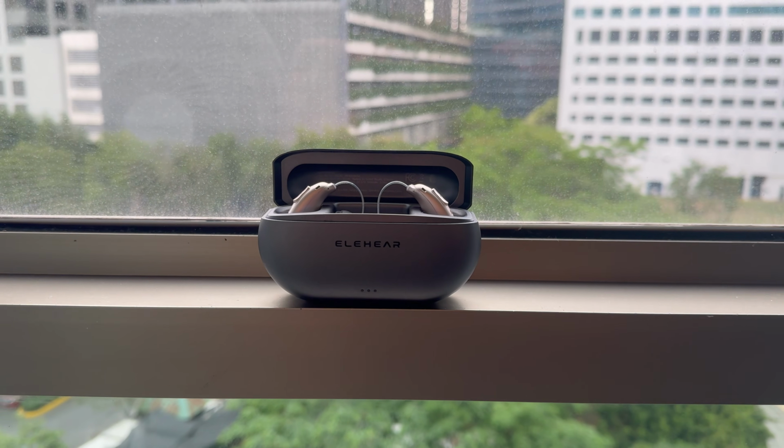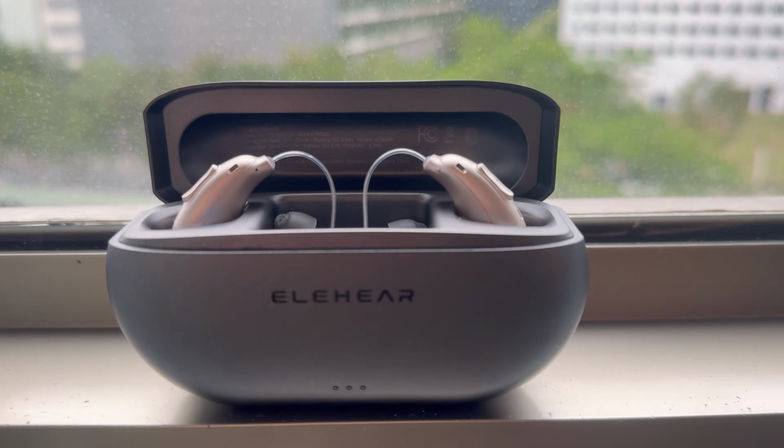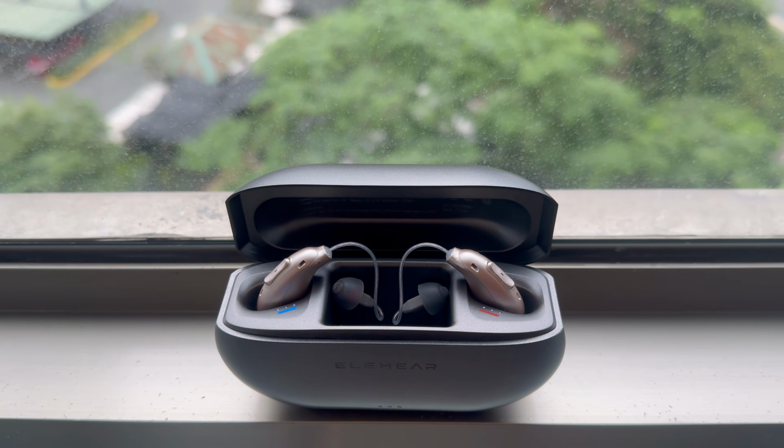So whether a first-time user, upgrading from an older pair, or simply looking for a discreet and smart way to enhance your hearing, this deserves your attention.